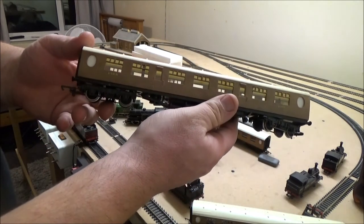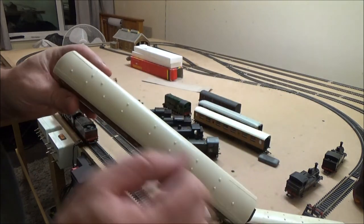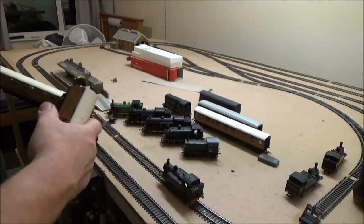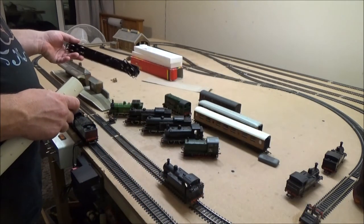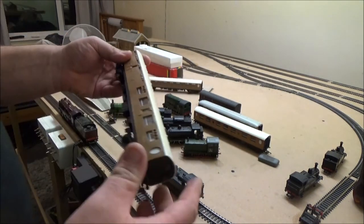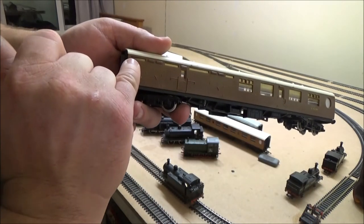So I've got two of these LNER coaches. Good enough condition. A bit faded on the top there, but I'm never worried about that. They were complete, or are complete, I should say. There's no damage that I've seen on them. I've got the brake coach there. I do like these little slotted windows at the top here.